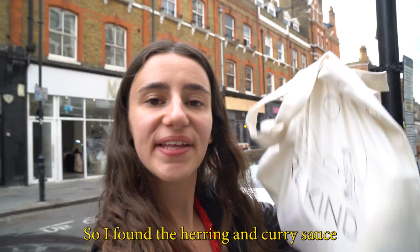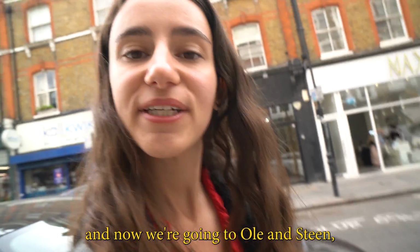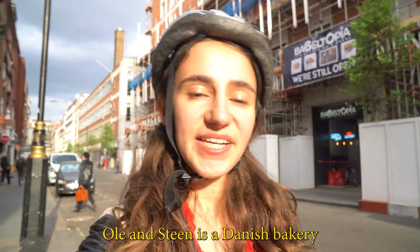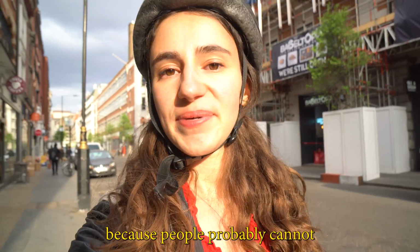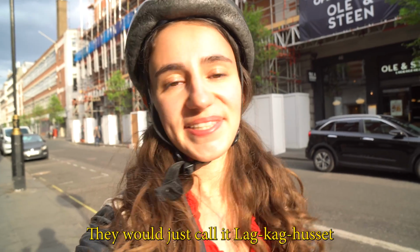So I found the herring and curry sauce that I was looking for, and also remoulade. And now we're going to Ole and Steen, which is a bakery, to buy some rye bread. Ole and Steen is a Danish bakery that's come to the UK. In Denmark it's called Lagkagehuset, but here they changed the name to Ole and Steen because people probably cannot pronounce Lagkagehuset.